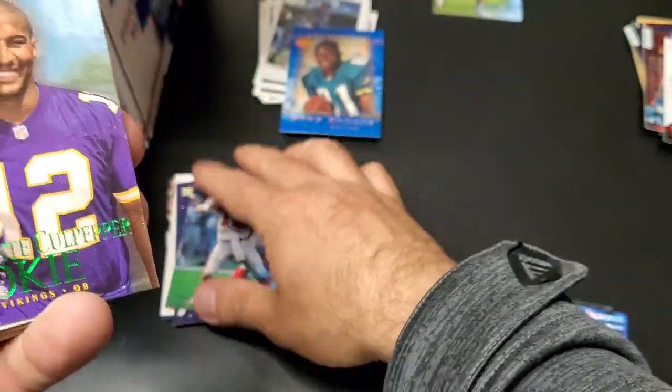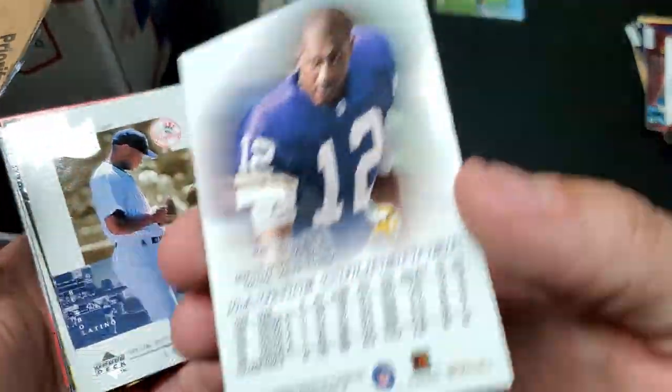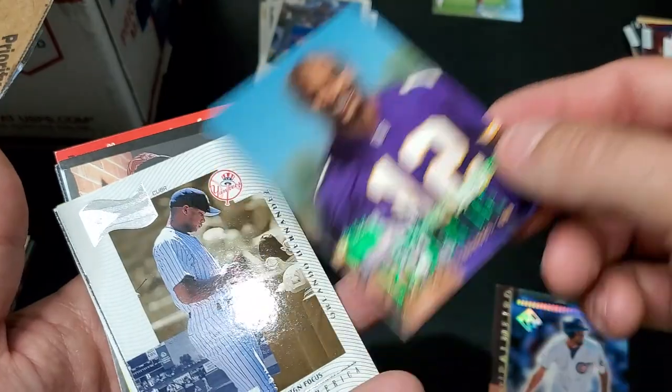We got a Daunte Culpepper rookie. Nice card. Condition seems fair. I mean, it's got a little bit of a thing on the edge there, but overall, not too bad.